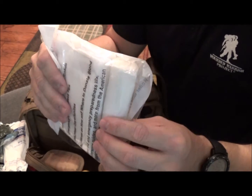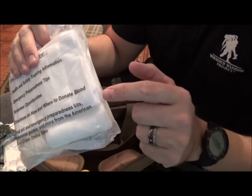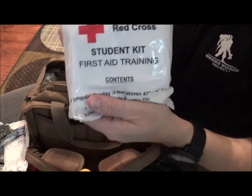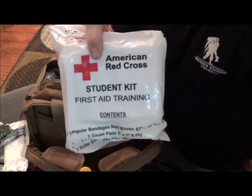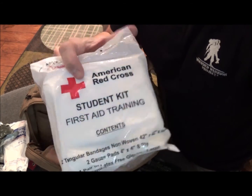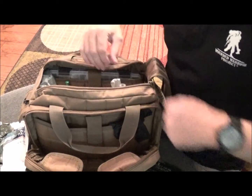They already had stuff, and it's actually got a pair of gloves, some roll gauze, and then it's got bandages as well. So anyway, just a great little thing to keep. If you're interested in taking a free course, just contact your local American Red Cross in your community and see what kind of classes they do offer for you. Most of them will also offer a free CPR class as well.